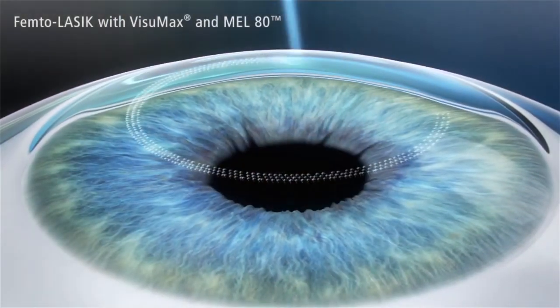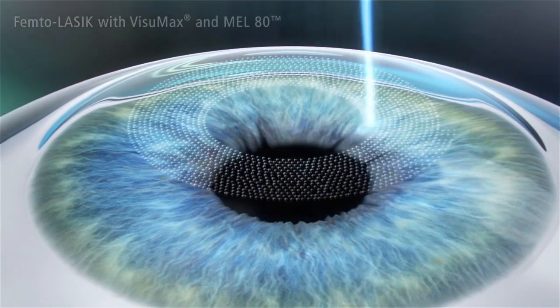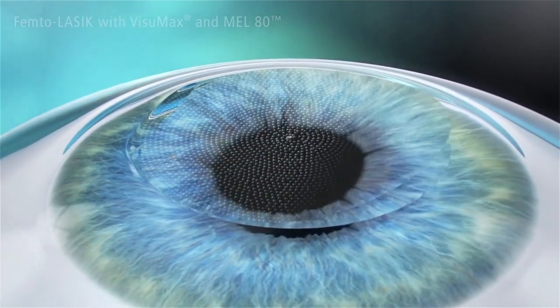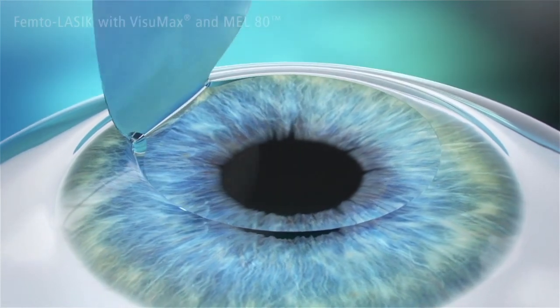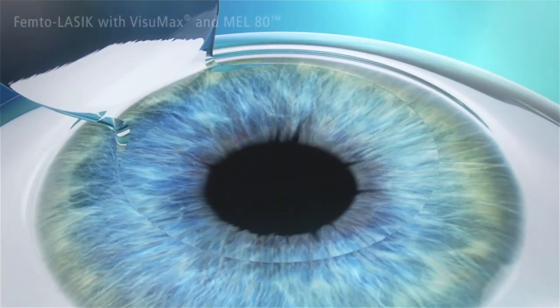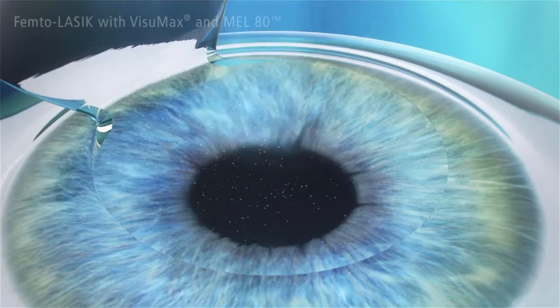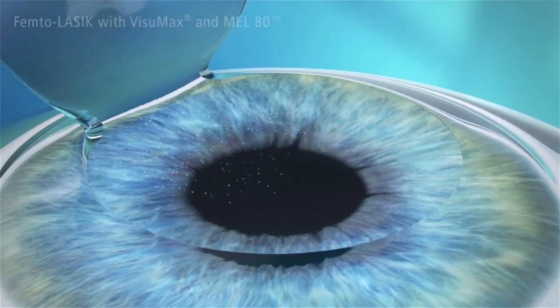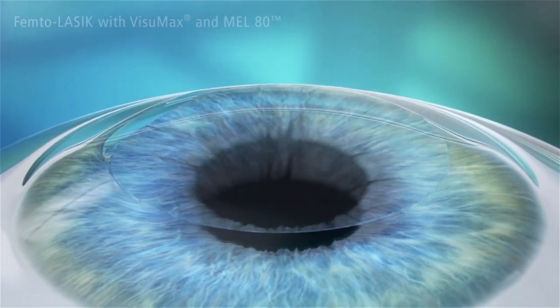The alternative that you have is the LASIK. LASIK is the traditional method of vision correction. With LASIK, our surgeon uses a laser to create a flap on the front surface of the eye. The surgeon then lifts the flap and uses a separate laser to apply a corrective treatment. During this, you will hear a buzzing noise and you may smell a faint burning smell. Both of these are normal.